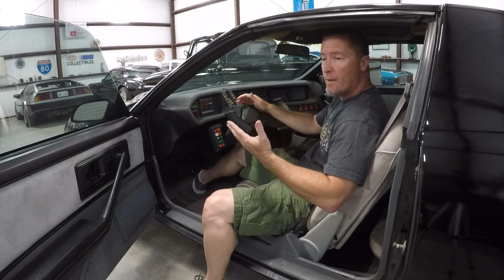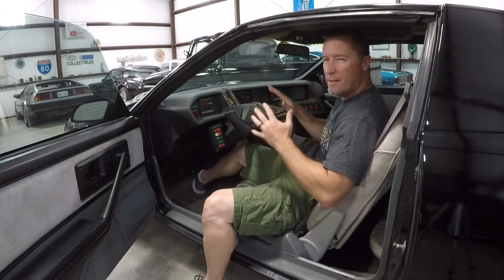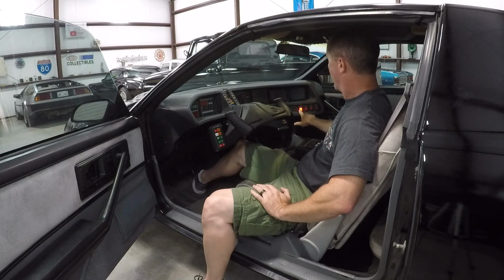So in the other video, we did talk about the dash and the way it lights up and everything that it does, but we didn't go into a lot of detail, so I'm going to touch bases a little bit more on the things that KITT can do.